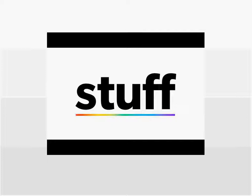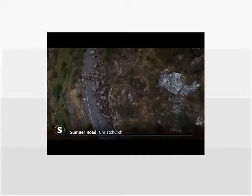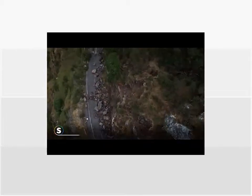That's the kind of thing that we find really helpful. You see, that was just imagery as well. There were no words over it.